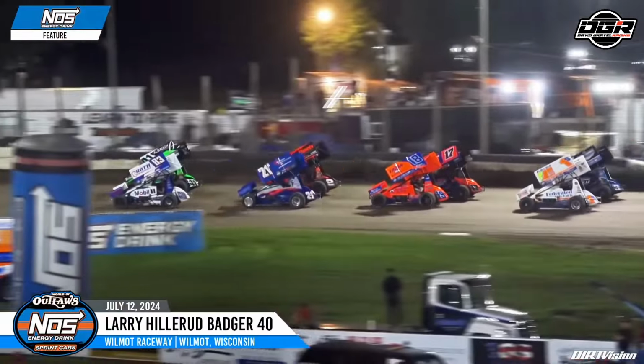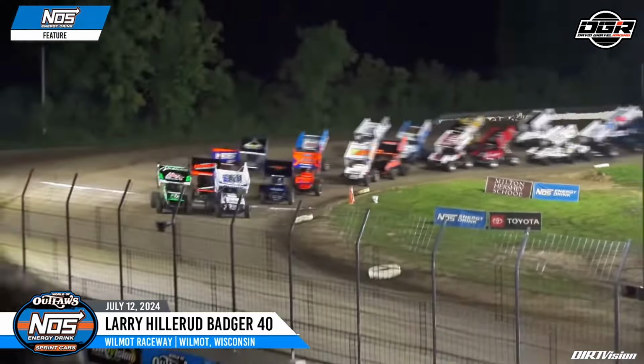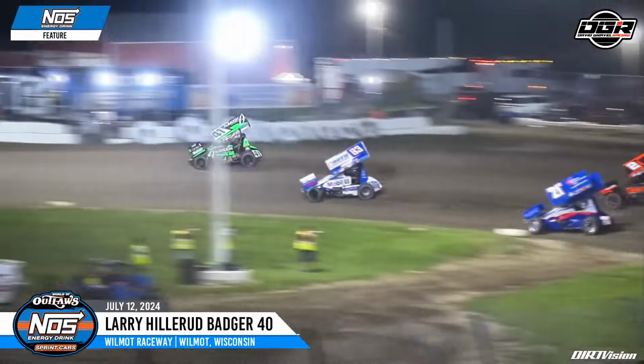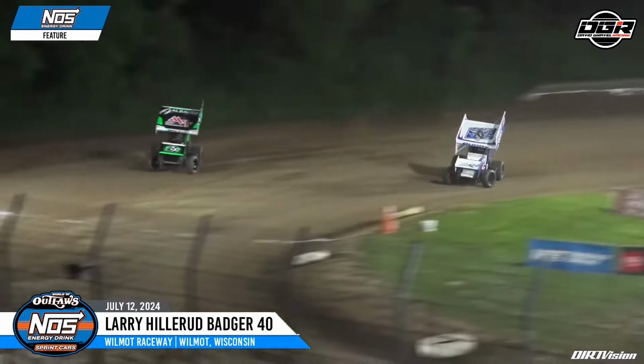The Federated Auto Parts Larry Hillerud Memorial Badger 40 at Wilmot, and we are going green right now. Carson Macedo leads into turn 1. The inside of the racetrack runs the 83 of Buddy Kofoid. He'll settle the second down the back straightaway. Brady Bacon third, challenge for the 4th spot.